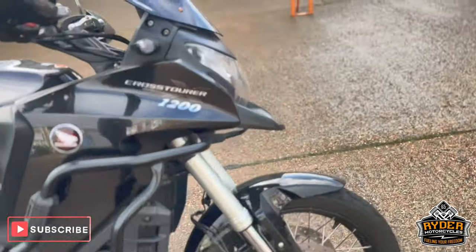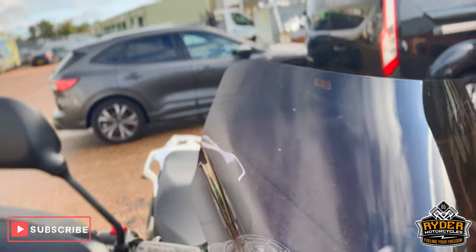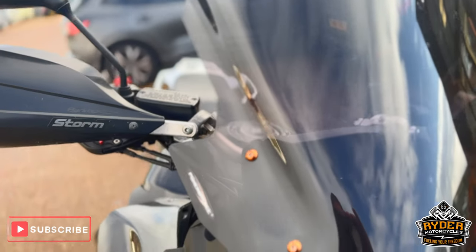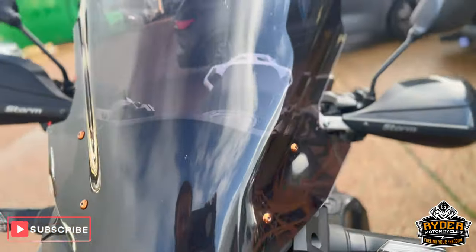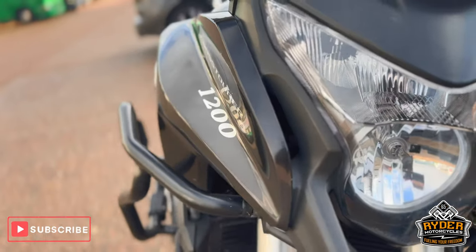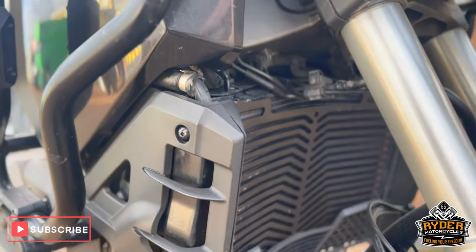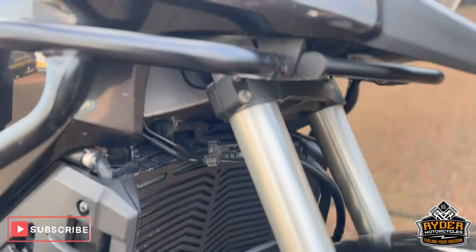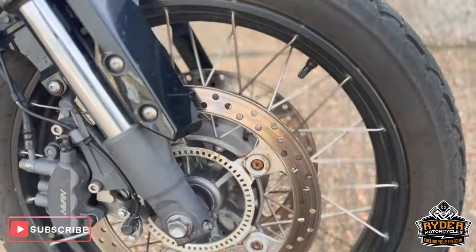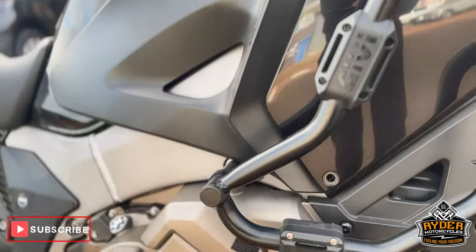Just a quick walk around video just to briefly show you the bike. Start off at the front. It's got a nice Power Bronze tinted screen on there. It's all in nice condition. All the headlights nice. Like I said, there is an odd bug on there, just need a valet. Radiator guard. Front legs are nice, as is the front wheel. You've got Givi crash protection bars on there.